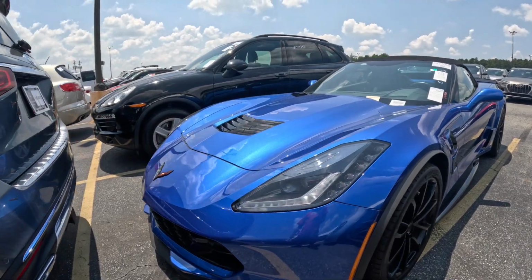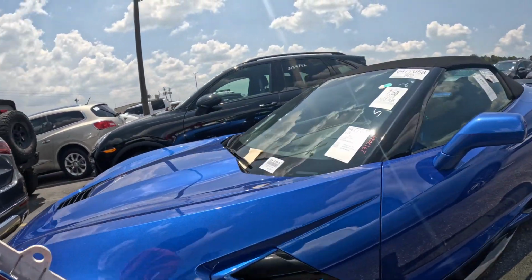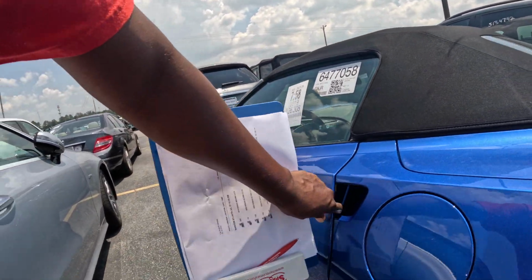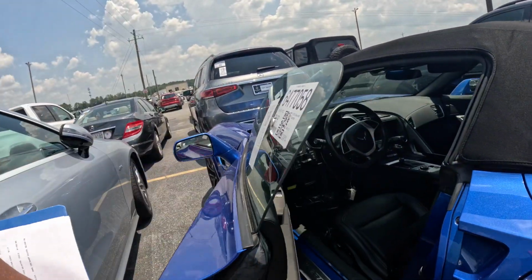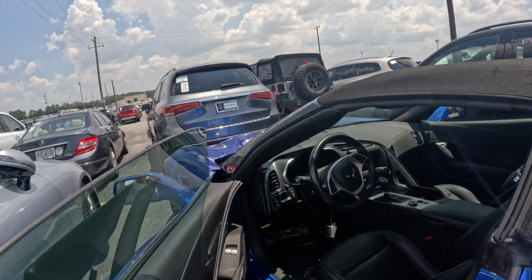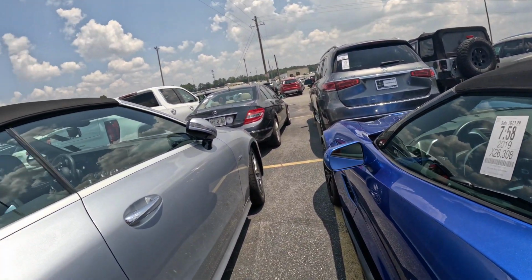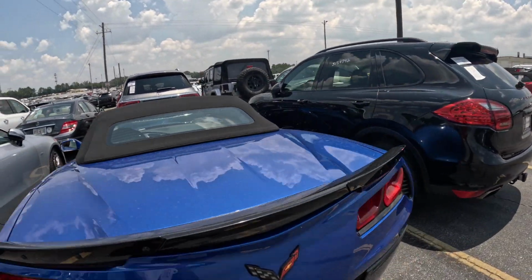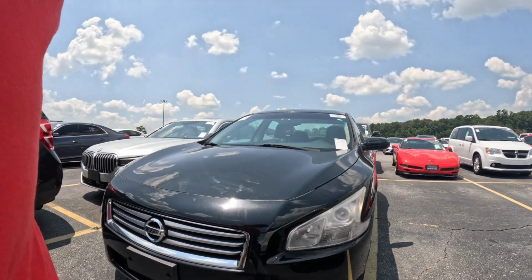Yeah. All right, let's go find some of the cars that I can deal with at this time. But we're gonna look in it though. I don't even know how you open this thing. Oh, there you go. Grand Sport convertible too. Smell good in there too. All right, y'all. Let's get to some of the cars that I can afford right now, and I mean that right now.